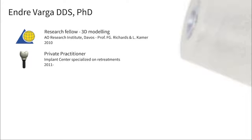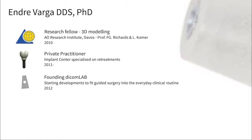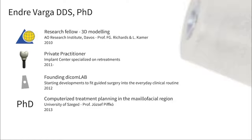Then I went back home to Hungary and started to work as a private practitioner in an implant center. We were specialized in retreatments, so I saw a lot of failed cases and how to handle them. These ideas led to the founding of Dicom Lab, and in 2012 we started to develop guided surgery software and services which we can fit in the everyday clinical routine. I defended my PhD thesis in 2013 at the University of Szeged, under my mentor Joseph Pivko, and I specialized in oral surgery in 2014. This is my professional background, and these things led to dealing with guided surgery in a detailed manner.